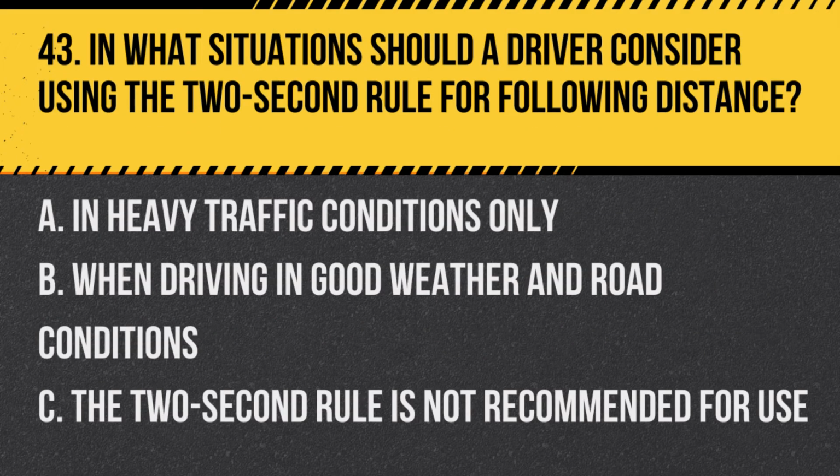Question 43. In what situations should a driver consider using the 2-second rule for following distance? A. In heavy traffic conditions only. B. When driving in good weather and road conditions. C. The 2-second rule is not recommended for use.